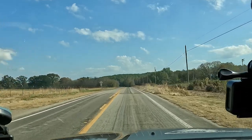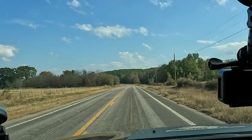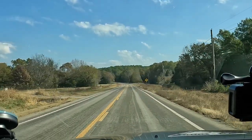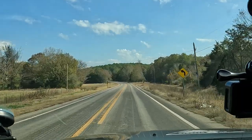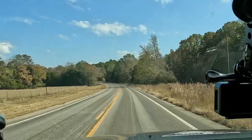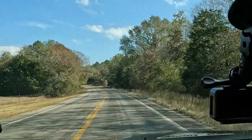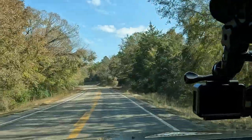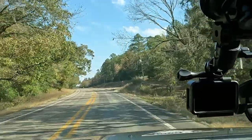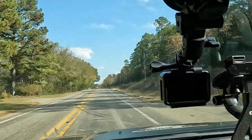Still a lot of pine trees, which this area is known for, so there's still a lot of green. Some trees have lost quite a few leaves. The oak trees, they're all looking like browns and tans and golds. So there hasn't been a big mix of color, but it's still beautiful. Nice windy roads.